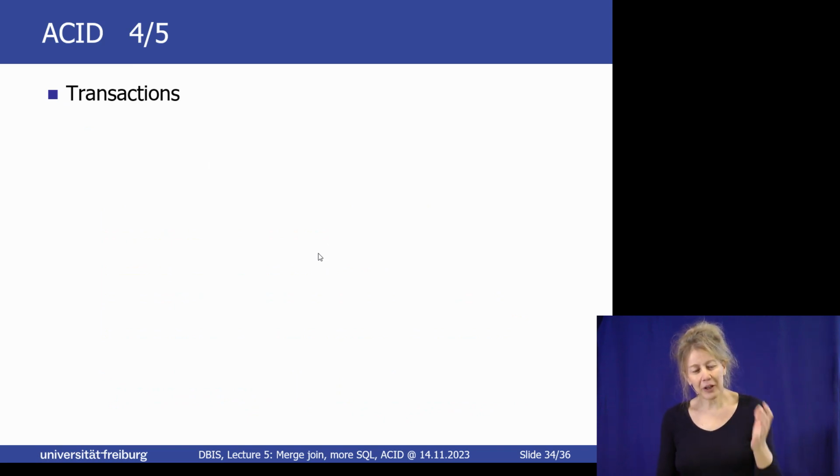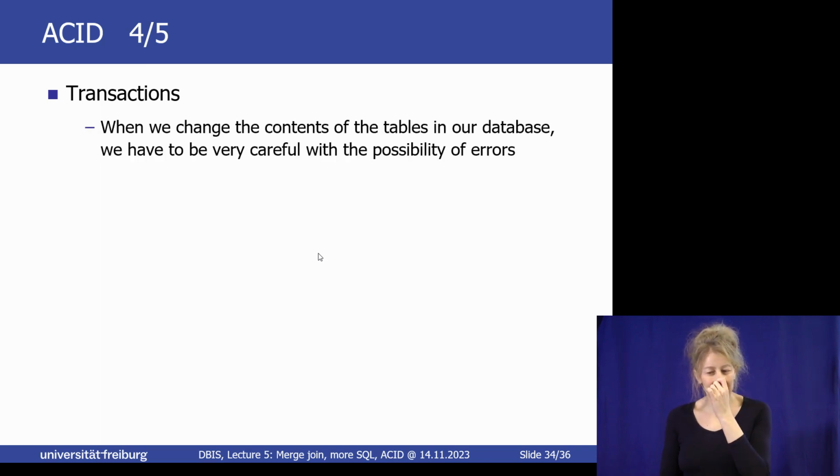The columns of a table, think of them more as fixed. And this is something I only want to mention because it's important. We don't go any deeper here. Transactions. But I did want to mention it. These are the last two slides of the lecture.